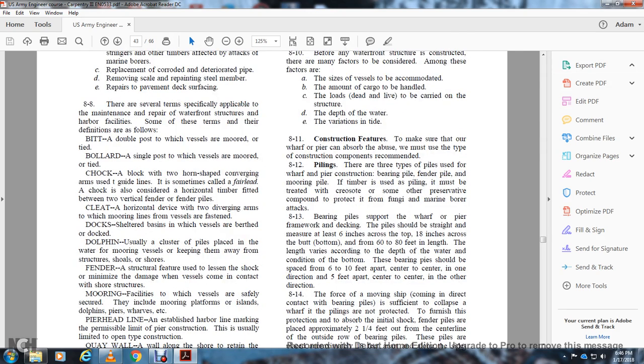For piling, three types of piles are used with the waterfront pier construction: the bearing pile, the fender pile, and the mooring pile. If timber is used for piling, it must be treated with creosote or some other preservative compounds to protect against fungi and marine borer attacks.